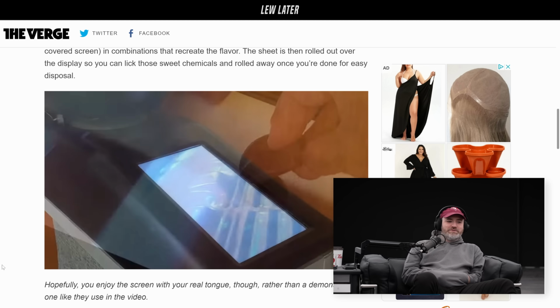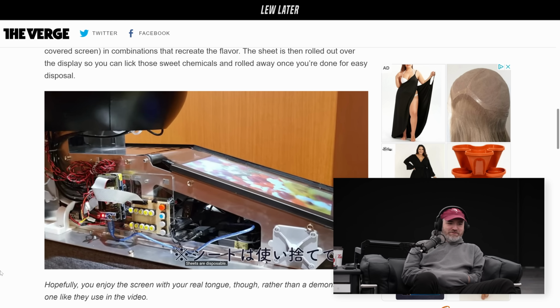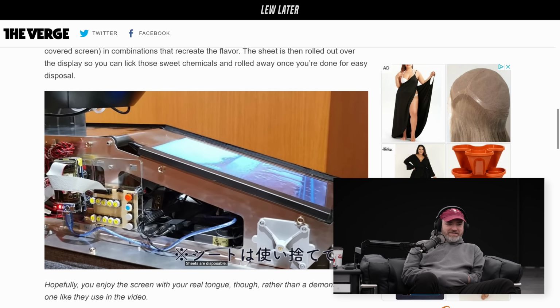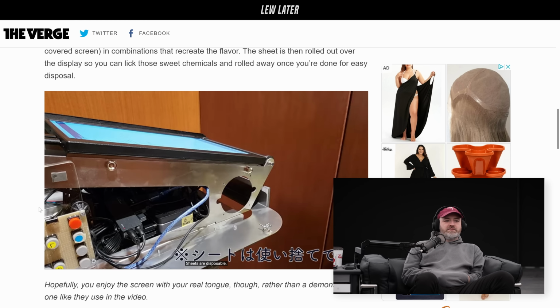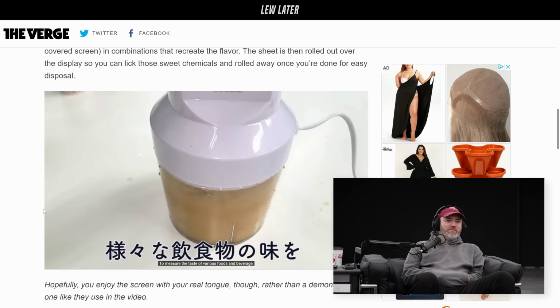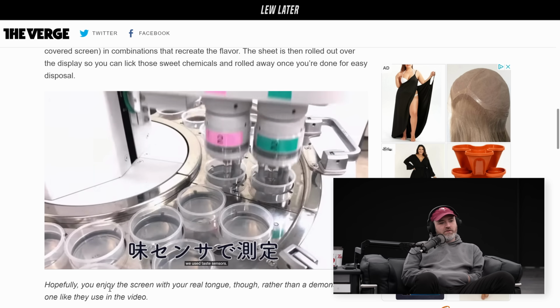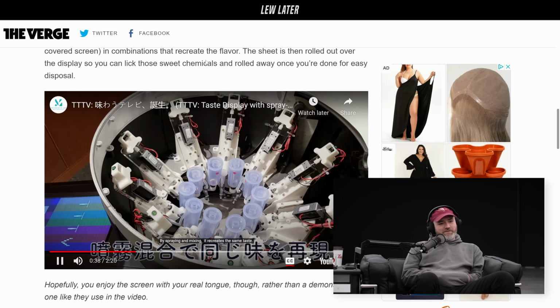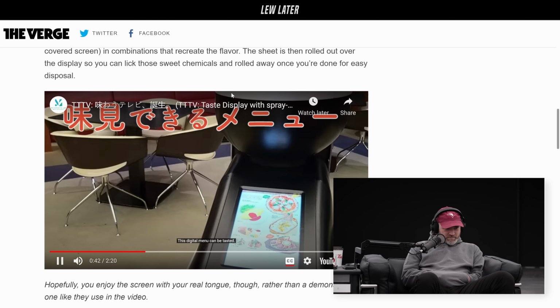What do you mean reused? Watch, you'll see. So here's the fake tongue. Oh. There's a roll of film. That gets replaced. Okay, replaced, not reused, replaced. Okay, good. And so there's simple flavorings. I mean, they call it chemicals. Right. But it seems like they're using real ingredients.